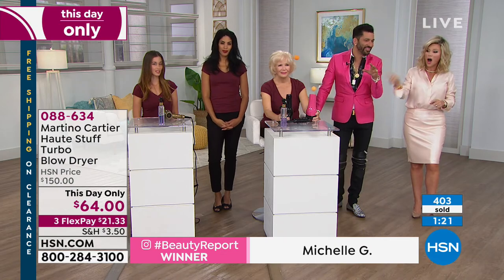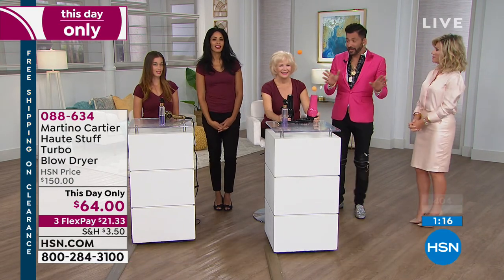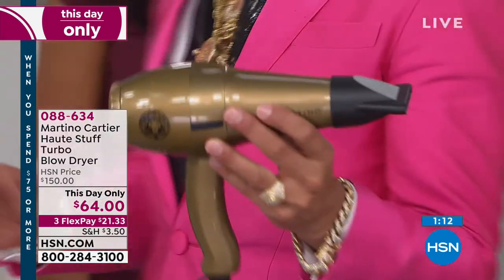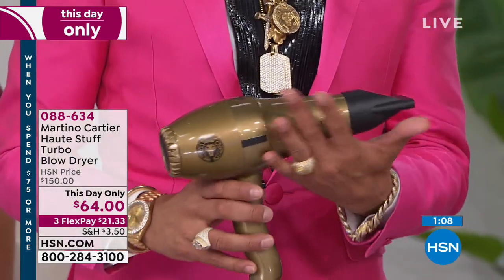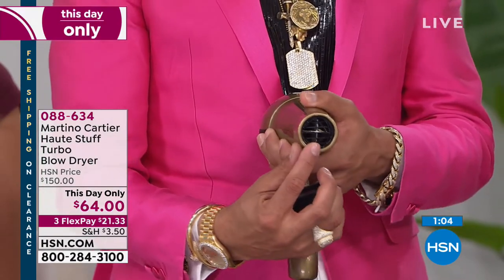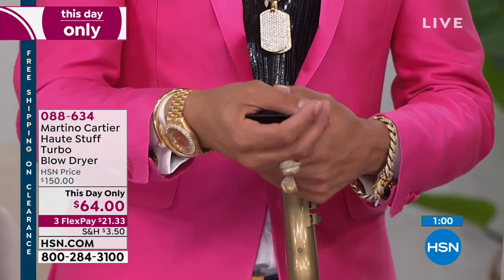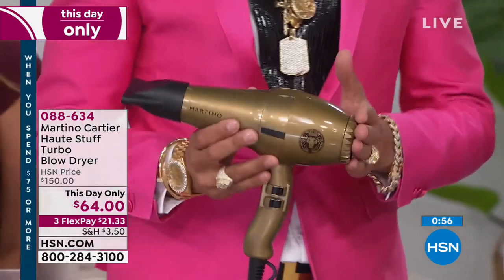A lot of you are still kind of confused on the dryers. So now you've got black, pink, or gold. Here's the gold, that's the black. You want to go grab me my pink for me, honey? Here's the gold. It's so beautiful. You have a generator inside that forces the water right out of your hair. It's like two magnets that repel, so it pushes that water out. On top of that, you're getting a powerful motor, a long life motor.